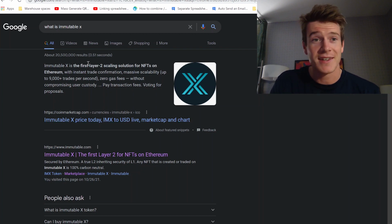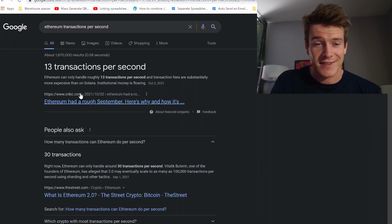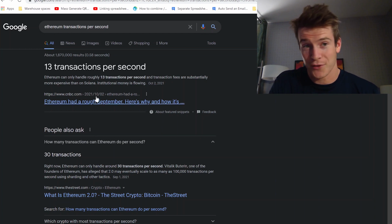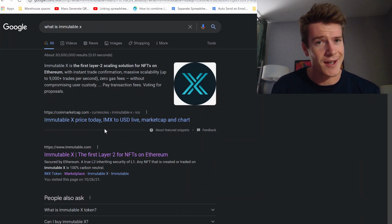second. Ethereum is only able to do approximately 13, some people say an average of 30 transactions per second. So it's a big difference, 9,000 and 30 either way. Now, where does this come in?